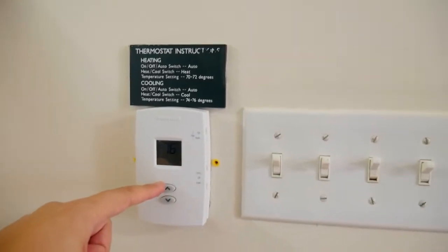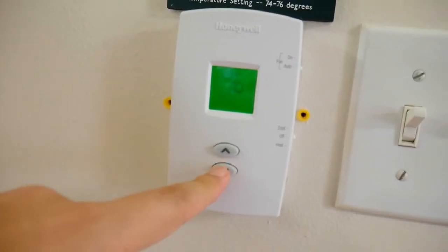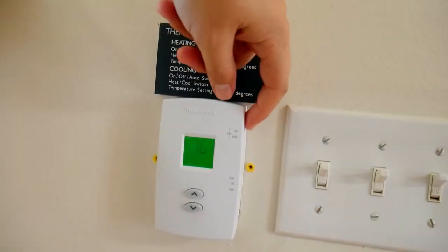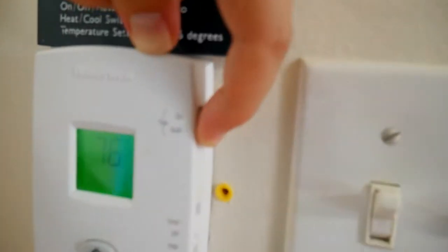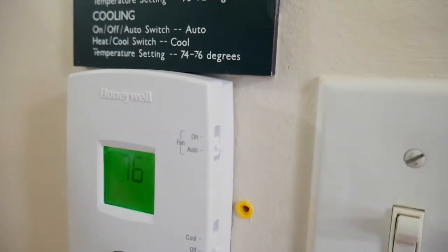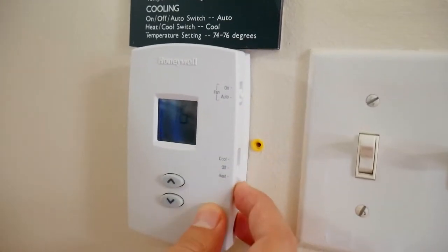You can simply change the temperature by shifting this up or down. In this case, this has low battery, but you can also change the fan to on or automatic depending on what the temperature of the unit is. And also you can change it from cooling to heat by simply switching this dial.